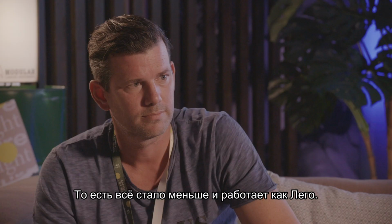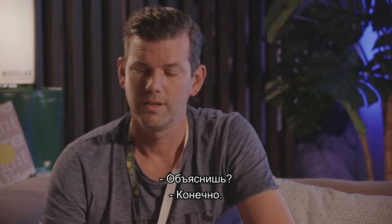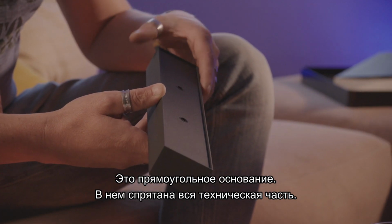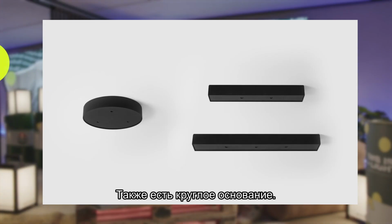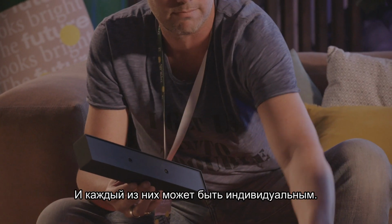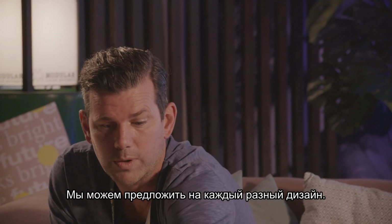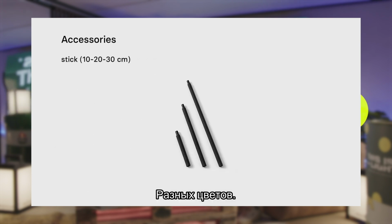It works like Lego blocks, the ModuPoint. Can you explain? Of course. So here I hold the rectangular base. This base holds all the technology and goes straight to the ceiling or the wall. There's also a round base, as you can see, and it can hold 2, 3 different dots. These dots have their individual extensions, if you will, and then we have or provide a variety of designs. These come in various colors.